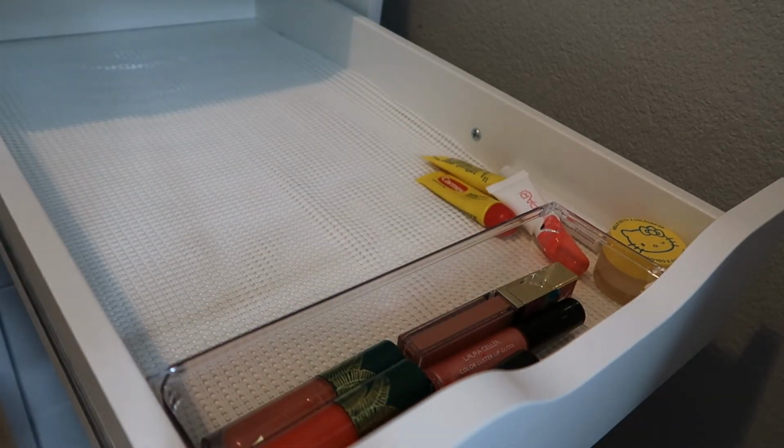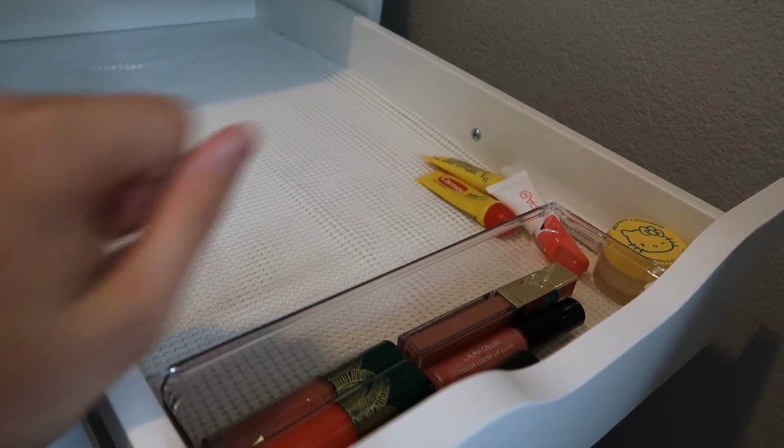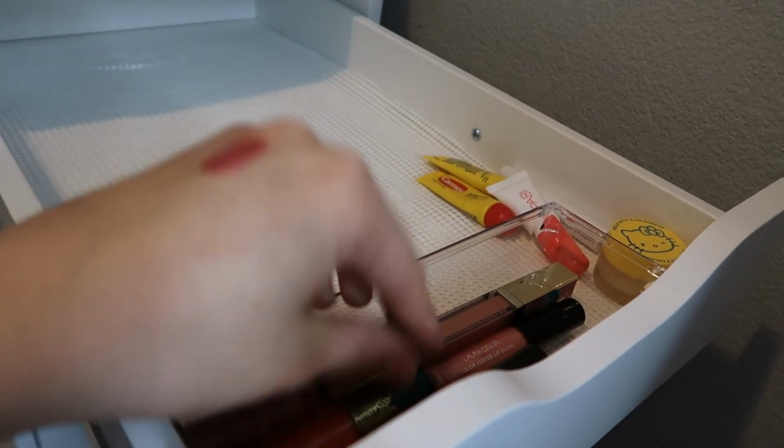Then I have this NYX Butter Gloss in the shade Angel Food Cake. Oh my gosh, can I even get this open? Ooh, this is like an actual pigment gloss. I think I'm going to keep that. That's Angel Food Cake, like I said.